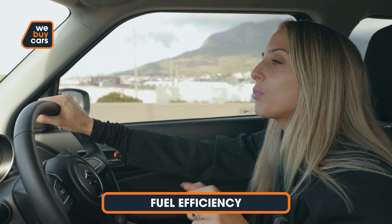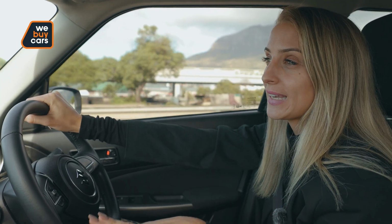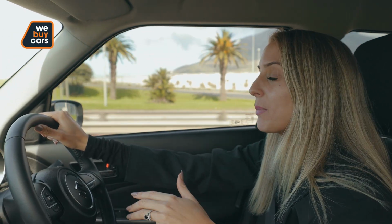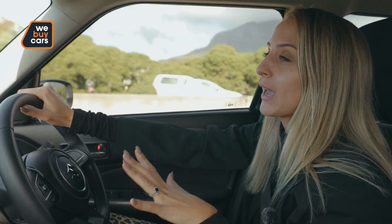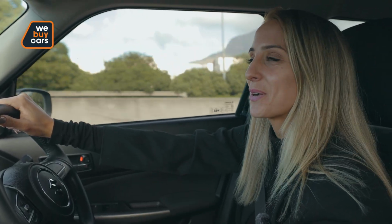This car has a 1.2 liter petrol engine, and it sips fuel at only 4.9 liters per 100 kilometers. That's textbook savings. And I mean, even with rising fuel prices, you get about 750 kilometers on this 37-liter tank. That means you save money on fuel and you can spend money on the more important things like iced coffee and textbooks.